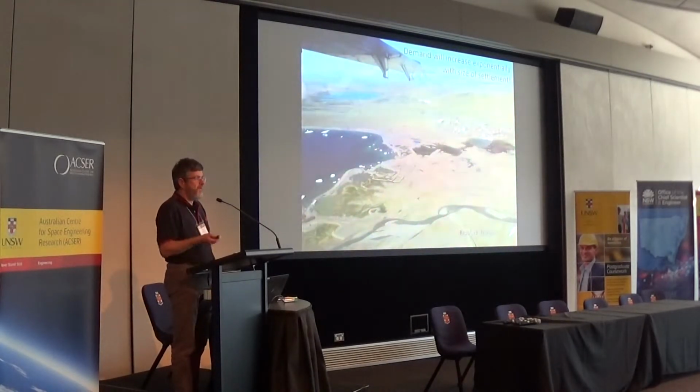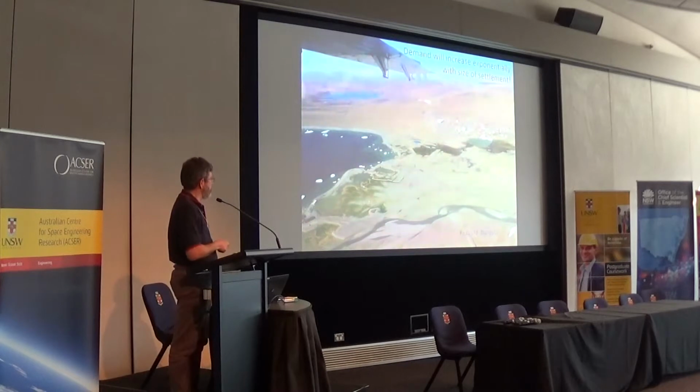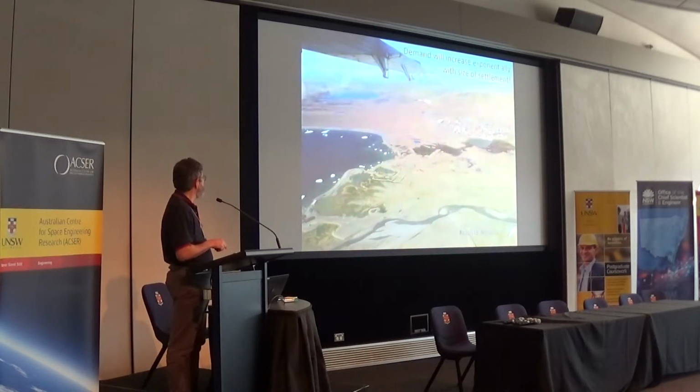And the demand for that regolith is going to increase exponentially with the size of the settlement. So here's Resolute Bay from the air, the town of Resolute, and you can see that surrounding it, there's all of these areas where people over the years have quarried the old beach deposits and the river delta deposits to supply fill, to supply road base for the various gravel roads.